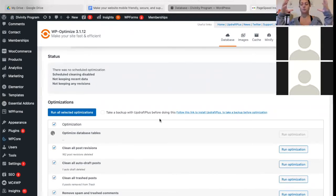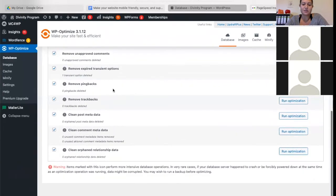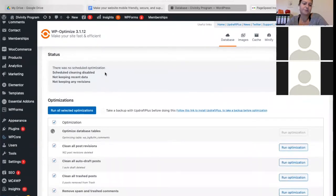If you have too many files, if you have a lot of Excel spreadsheets essentially on your website, it's going to slow it down. It's going to take longer to load. So it's not necessarily ideal. When we do this, we're going to clean it up and skinny up your site, so to speak.